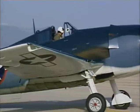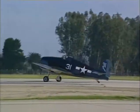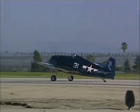And the Hellcat taxis real nice. Big and heavy, wide gear on it, and brakes are real smooth, they're not jerky. And there's very little steering on the ground with the rudder, so it's all brake, but you get good visibility, you can see over the nose.